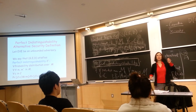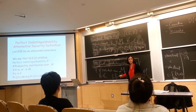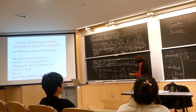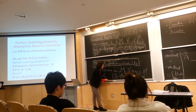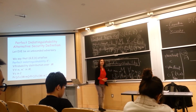In other words, if I just spell out what this means, the probability that when you choose little m, and you choose the key, and you apply the encryption algorithm to the secret key and little m, you get little c, is the same regardless of whether it's little m or little m prime. So what are these probabilities taken over? These are taken over the choice of the secret key.